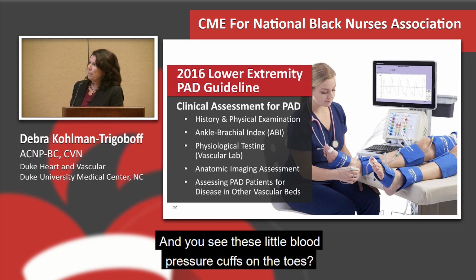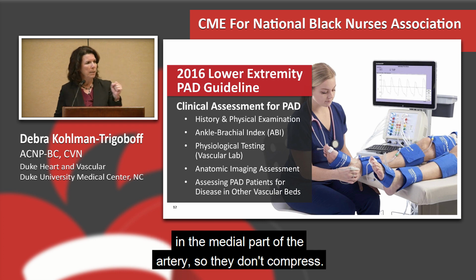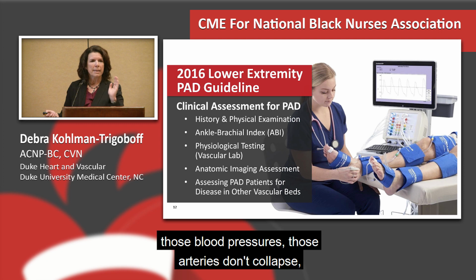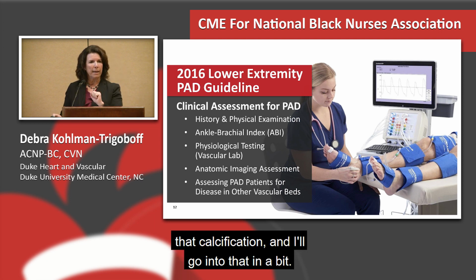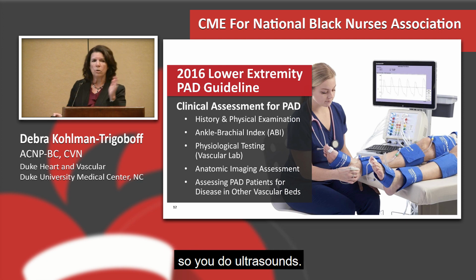And you see these little blood pressure cuffs on the toes. When you have diabetes, these blood vessels get calcified in the medial part of the artery, so they don't compress. You know, normally when you take a blood pressure, you obstruct the artery and then let it go. The same thing happens with this, and then when they have calcifications, those arteries don't collapse, and so you can't get a good blood pressure on that. So this is a toe pressure, which is not affected by that calcification, and I'll go into that in a bit.